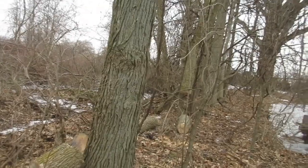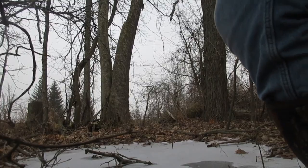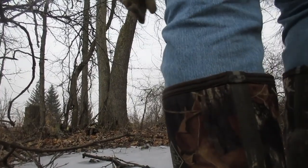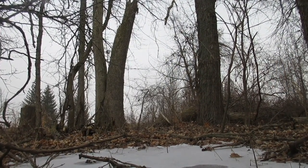My goal this year is to get all the dead trees down in this tree line and all the way over there and through the back. But it is cold and it is snowing, and I'm going to try to go as fast as I can to get this cut down before the battery dies in the camera.